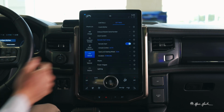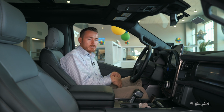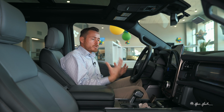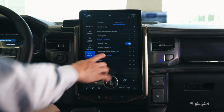And of course you see seats and steering wheel, so that will also prep these seats. So if it's really, really cold outside, it'll turn on the heated steering wheel. It'll turn on the heated seats, driver and passenger, just to try to help to heat up the cab, to try to reach that 72 degrees internal temperature by 15 minutes.